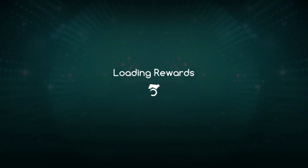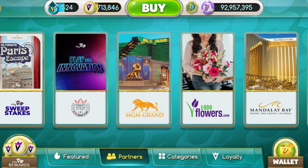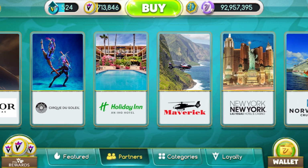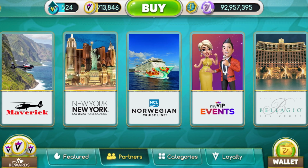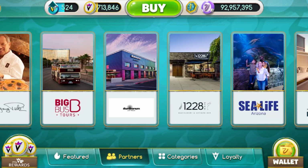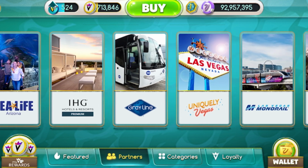But as you play, you're building up these rewards points that you can use for discounted prices on rooms, shows, dinners, drinks, lots of different kinds of things. I've used so many of them, and they've been beneficial. It is for MGM properties only.